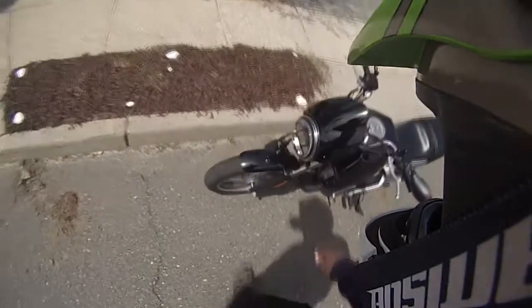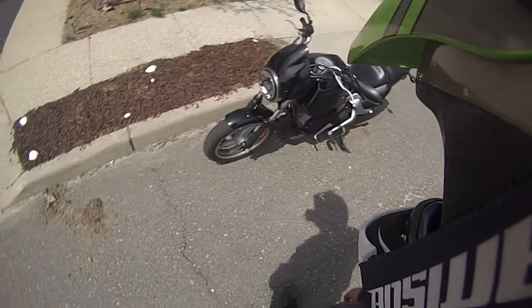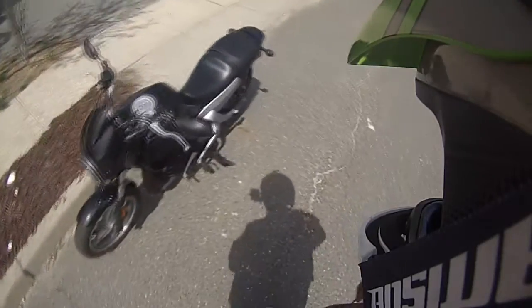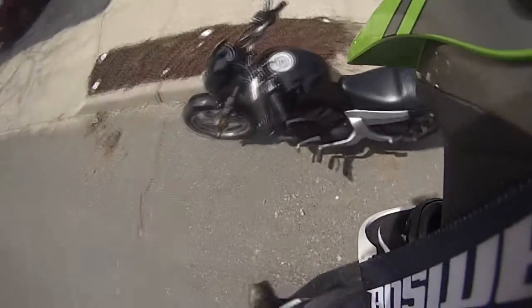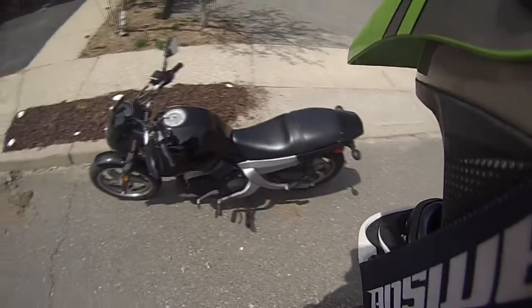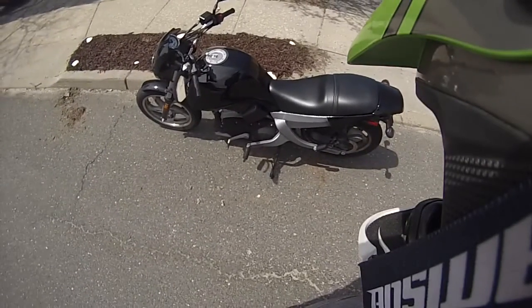It's got really no issues with it. It's clean. It's got like a little scratch here, but that could be from like a tree or anything. I mean, that could really be from anything. But brand new tires, disc brakes, both front and back. And overall, I'm just really happy.